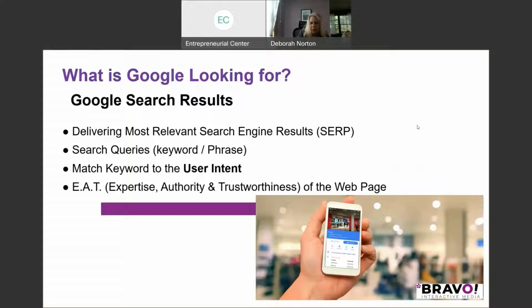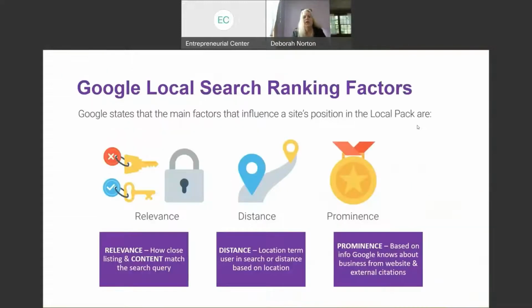What the engine is also looking for is that you have the expertise, you have the authority, and you have the trustworthiness, that this is quality information. So they're always reviewing in the engine whether this meets expertise, authority, and trustworthiness. We'll talk a little bit about that in a minute.